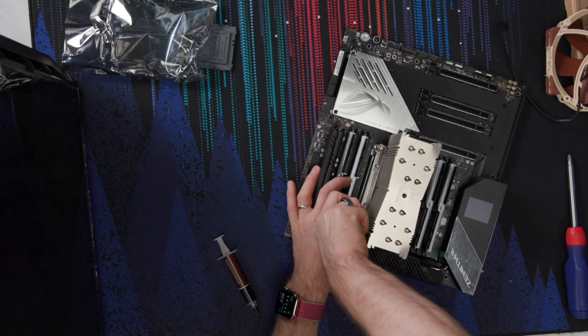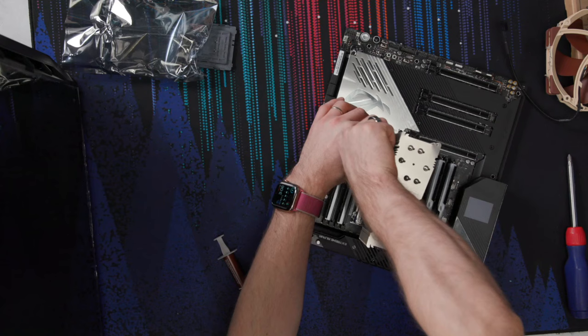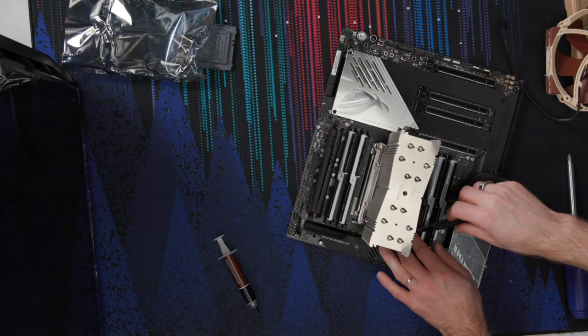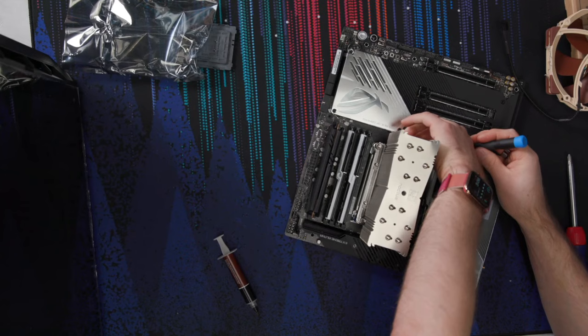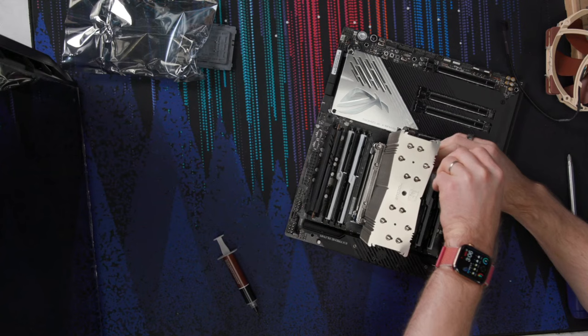Okay, I got this. CPU cooler's going on. I don't even need to be able to see. Now if I recall correctly, the CPU fan header is the one towards the right-hand edge of the motherboard. So all I have to do is feel for where the little plastic knobbin is that keeps you from putting the fan connector on the wrong way, and I should be able to get that plugged in. Okay.